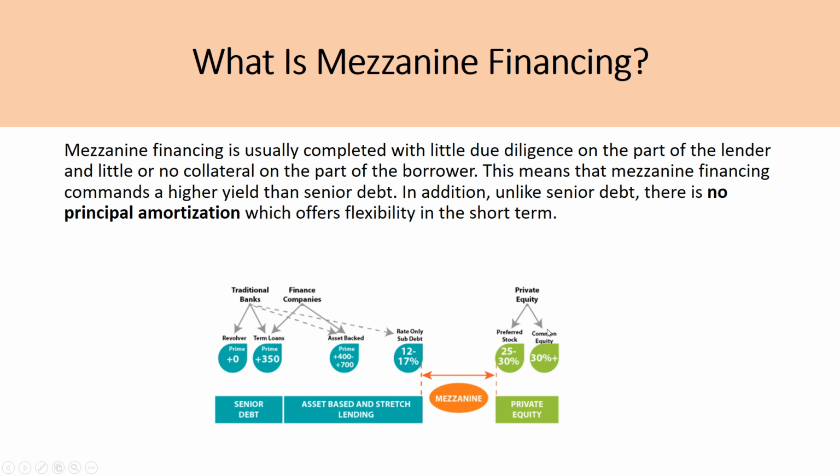So it's the preferred stock and common equity return between 25 and 30+%, versus the rate on subordinate debt, which would return between 12 to 17%. Mezzanine would fall in between. A common misconception is that people think that mezzanine debt is high yield debt. It is not high yield debt. It is much closer to preferred stock than it is to high yield, and we'll talk about that later.